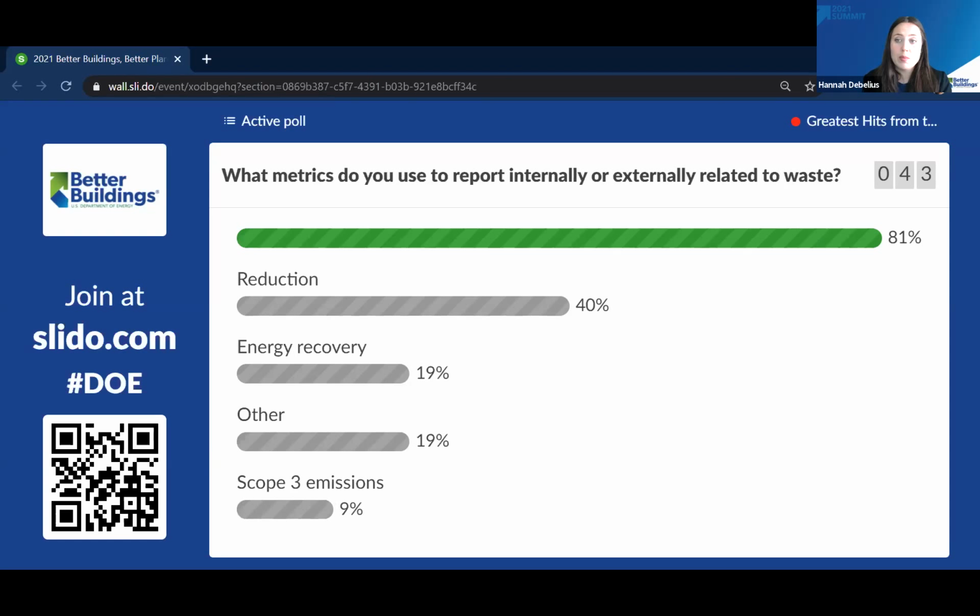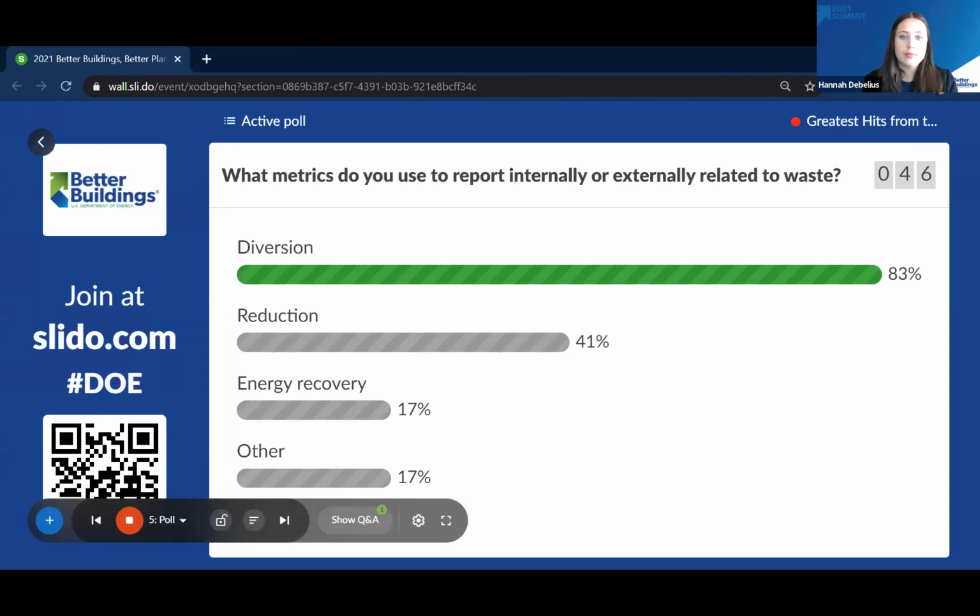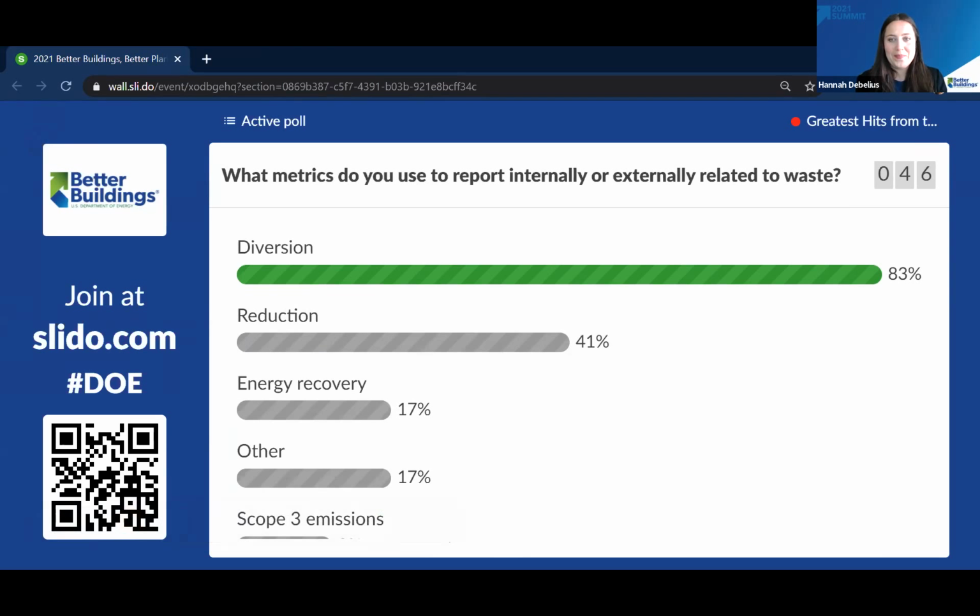And a couple of people also are including waste as part of their Scope 3 emissions, that is Scope 3 carbon emissions reporting, which is interesting. All right, but not surprisingly, diversion remains on top.